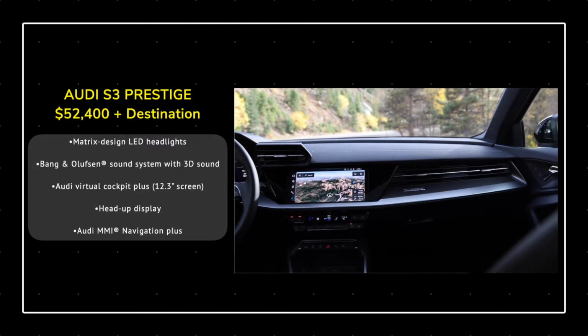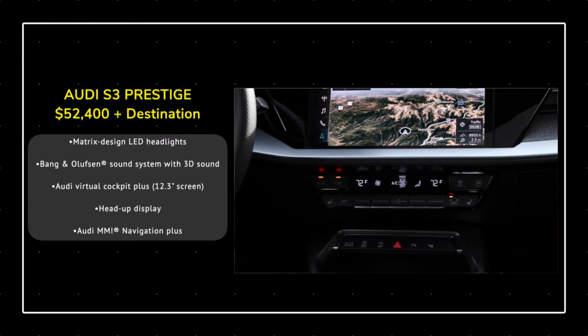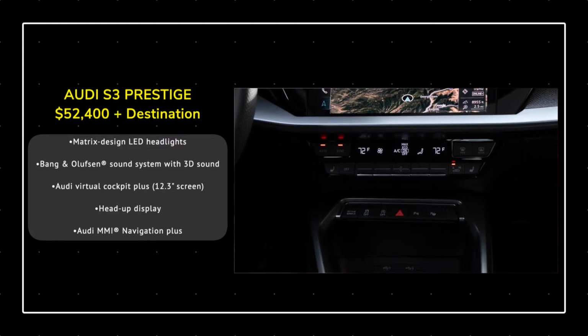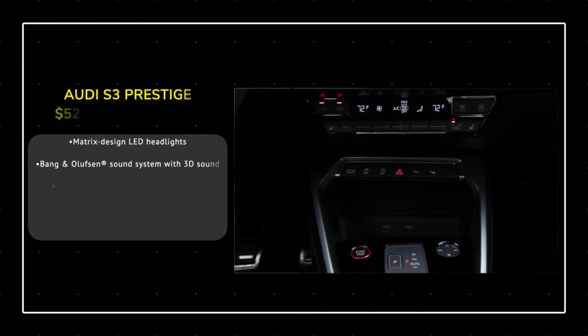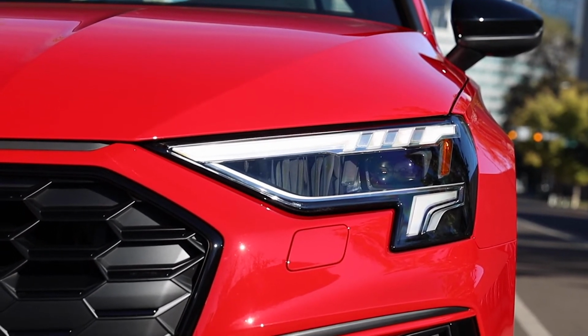You're also getting a heads-up display finally on the Prestige, and you're finally getting navigation on the Prestige. Now that is a starting price of $52,400. Now compare that to the MSRP of $45,500 for the Golf R.